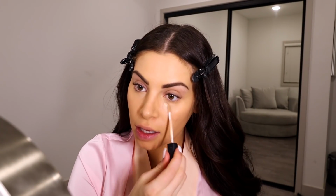For concealer, I'm going in with my NARS Radiant Creamy Concealer in the shade Custard.